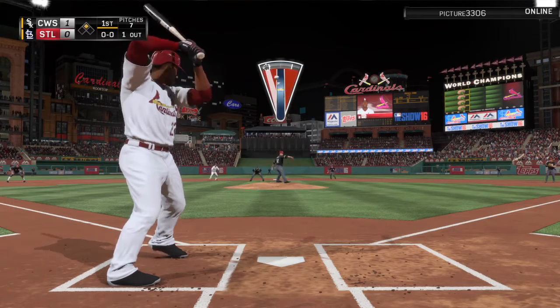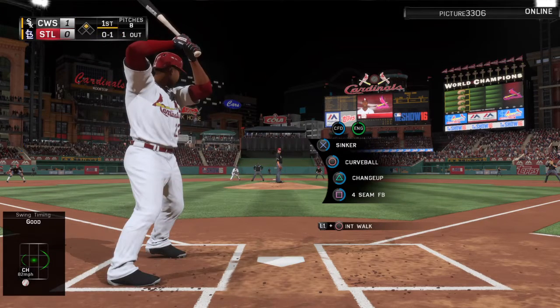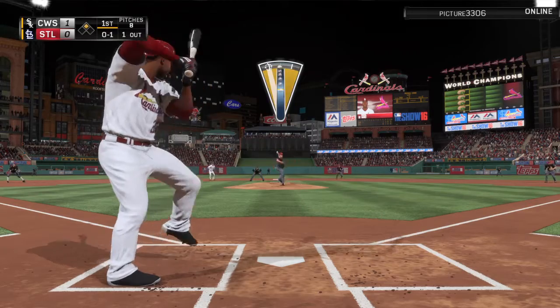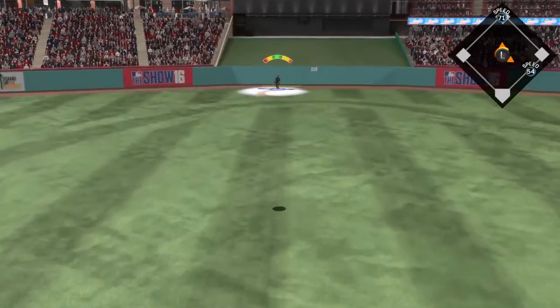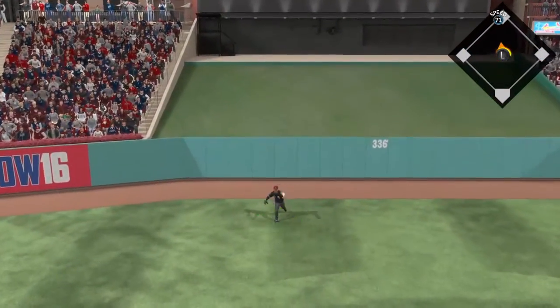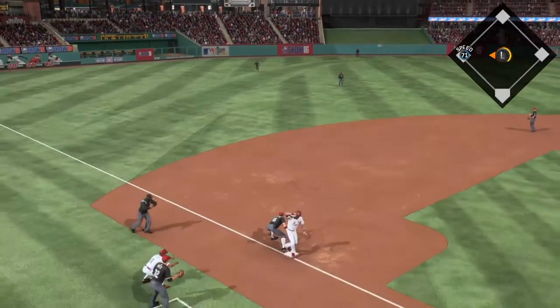First delivery to him on the way. Couldn't quite hold back that time as the changeup fooled him for strike 1. High in the air out to center field. Peterson is under it. He hauls it in without any trouble, and there are 2 away.